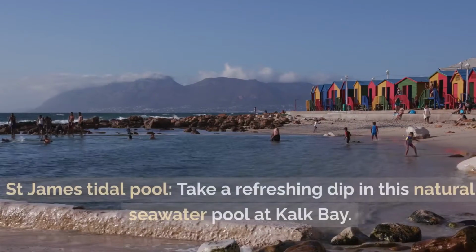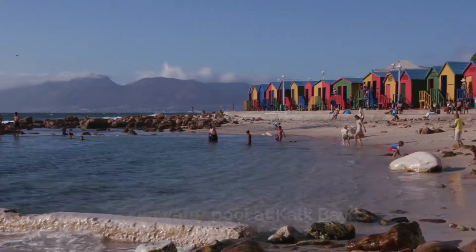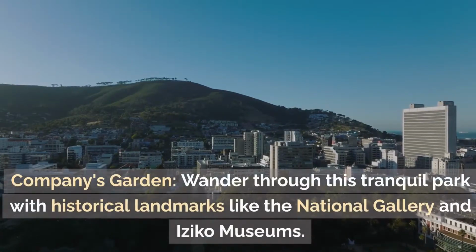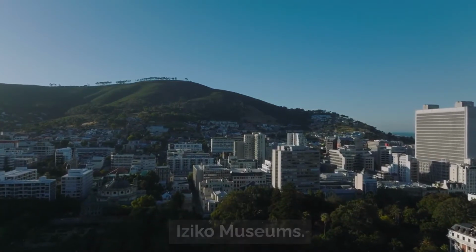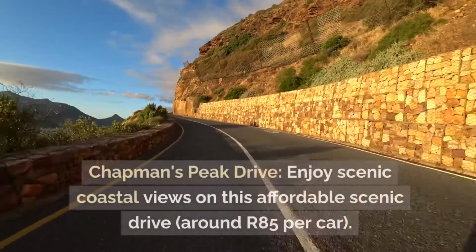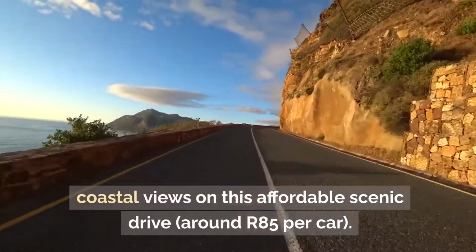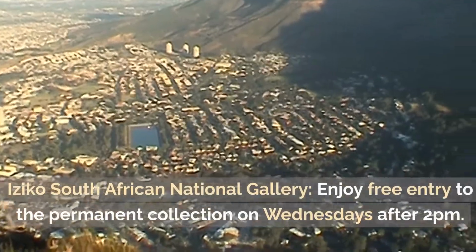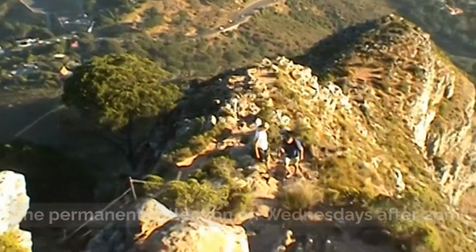Free. St. James Tidal Pool. Take a refreshing dip in this natural seawater pool at Kalk Bay. Free. Company's Garden. Wander through this tranquil park with historical landmarks like the National Gallery and Iziko Museums. Free. Chapman's Peak Drive. Enjoy scenic coastal views on this affordable scenic drive, around R85 per car. Iziko South African National Gallery. Enjoy free entry to the permanent collection on Wednesdays after 2 p.m.